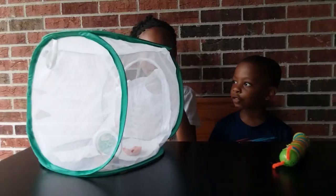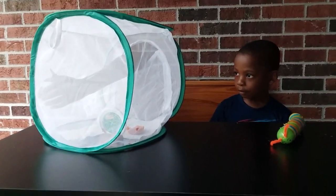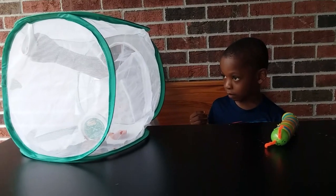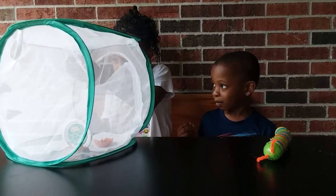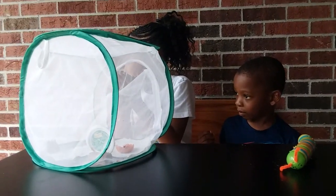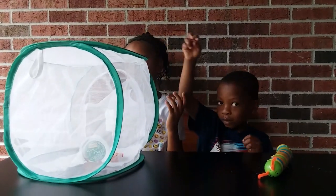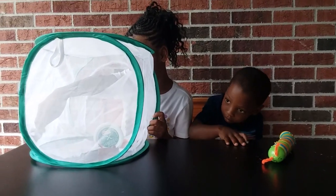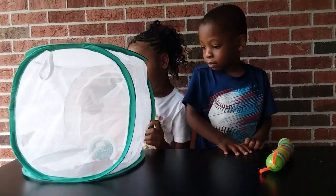Very beautiful. Can I fly out one too? Let me get you one. That's not gonna fly with me. I got it. That one flew quick. No, Charlie, be gentle. She's going to get one for you. She didn't mean to let it go, but that's how anxious they are. They're ready to get out and spread their wings and live life a little bit.